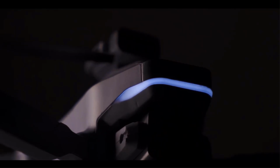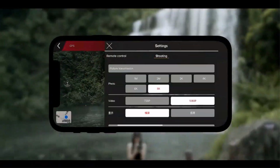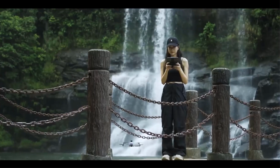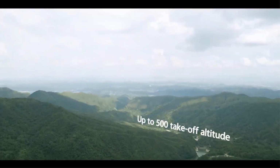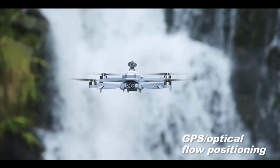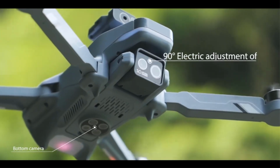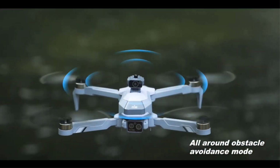It offers impressive video capture resolutions, including 4K UHD, 6K UHD, and 8K UHD, making it suitable for high-quality aerial photography. The drone is equipped with advanced features such as GPS, obstacle avoidance, FPV capabilities, and app control, enhancing its functionality for users ranging from beginners to intermediates.